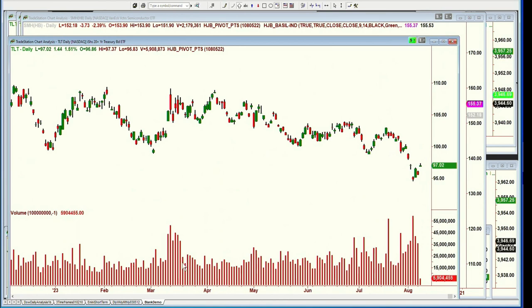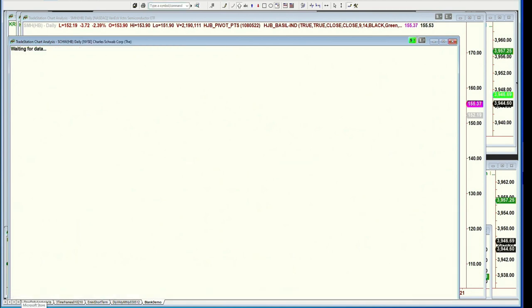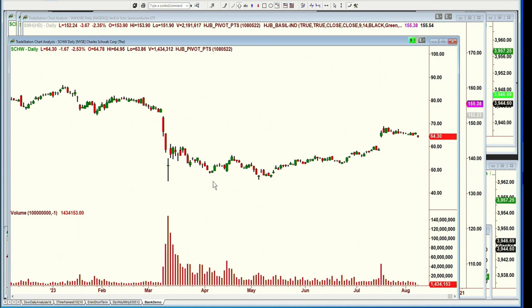And look at this. Let me go to the KRE. Look, the KRE had a huge volume gap down, a Chapman wave, price volume climax spike to the downside. And since then, it's been over 28 days to the upside. SHW, this is the same technique. Look at that huge volume. And look, from the 45 low back on March the 13th, I think it was, look where we are. We're at 64, starting to pull back, but probably going to fill the gap.